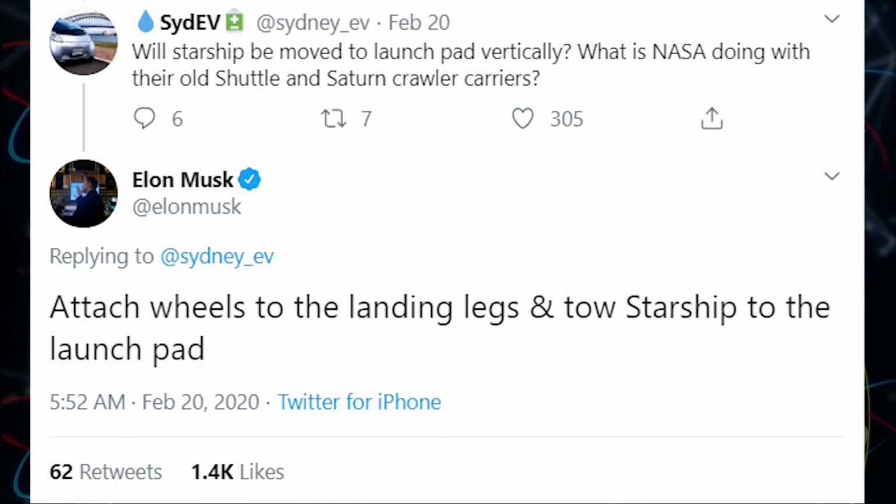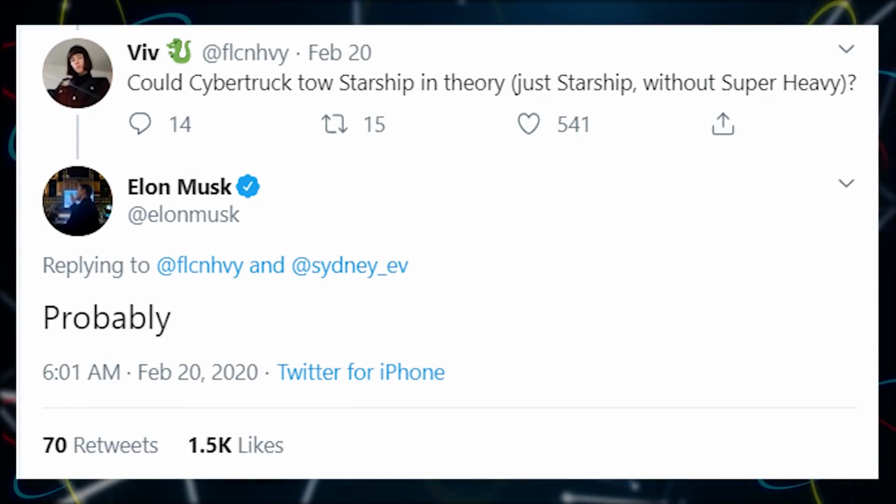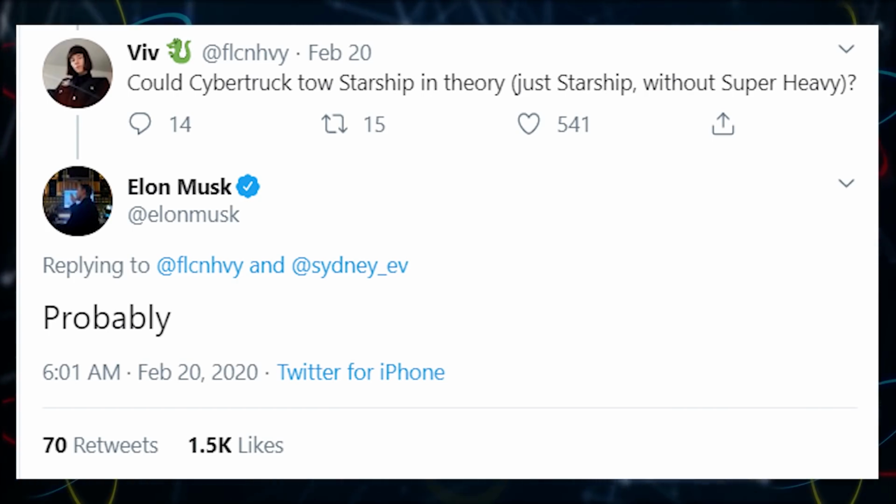Wow. All right. And how to get to the launch pad? Well, Sid EV said, "Will Starship be moved to the launch pad vertically? What is NASA doing with their old shuttle and Saturn crawler carriers?" And Elon said, "Attach wheels to the landing legs and tow Starship to the launch pad." Viv said, "Could Cybertruck tow Starship in theory? Just Starship without Super Heavy?" And Elon said, "Probably." Another great use for the Cybertruck.